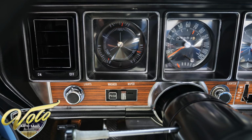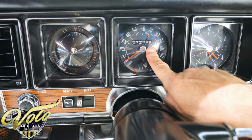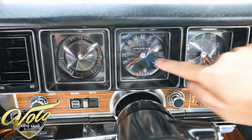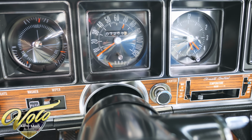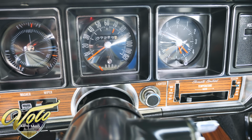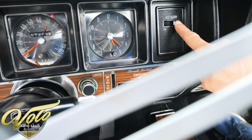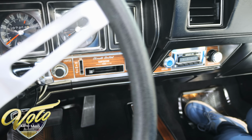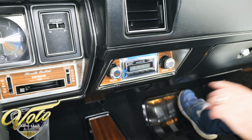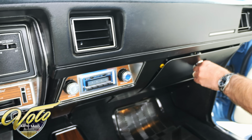That's an option. That's the mileage since restored, 7,200 miles. And that extra little needle, that's a speed warning. You can set it. It'll start buzzing right now. If you hit 70 miles an hour, it lets you know to slow down. Looks like the clock quit working. Power top, air conditioning. The whole dash pad is mint. It does have a retro Buick stereo. Fits right in the factory hole.